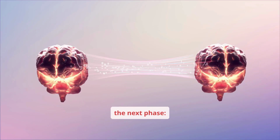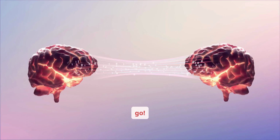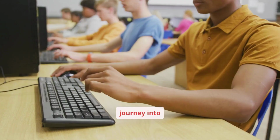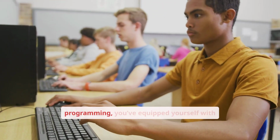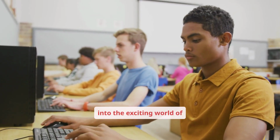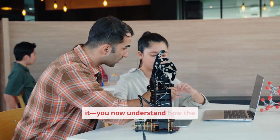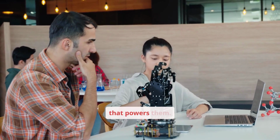Let's move on to the next phase, diving into AI fundamentals. Ready? Let's go! You've just completed 2 of the most important steps on your journey into AI. With a solid foundation in math and programming, you've equipped yourself with the essential tools to dive into the exciting world of artificial intelligence. Think about it. You now understand how the magic happens, from building models to writing the code that powers them.